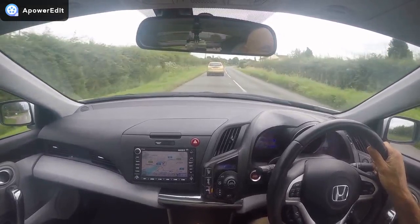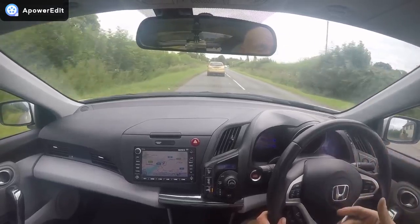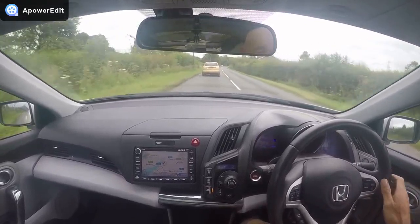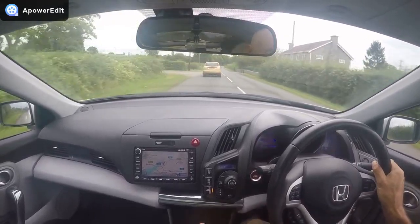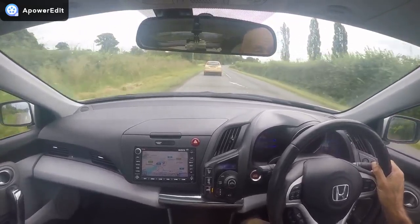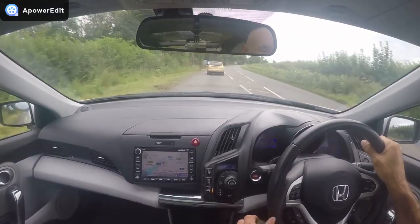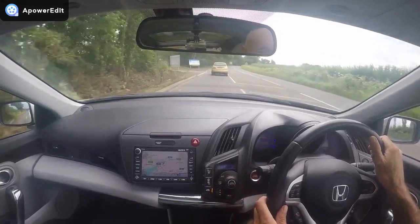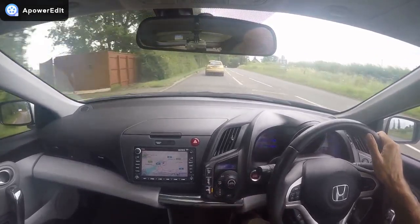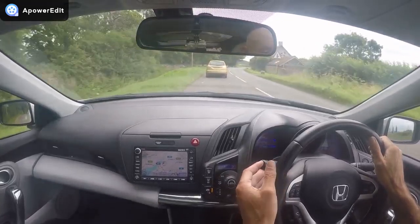When you're in sport mode, a little red hue goes around the speedo, just to remind you that you are in a sportier mode. It just transforms the feel of the vehicle. What you lose in economy, you more than gain in driver enjoyment, the immediacy of the throttle response, and the weighting of the steering as well. So it's a setting I'd always recommend people go into, unless you really are someone who wants to chase MPGs. I tried that, and it drove me absolutely bananas.